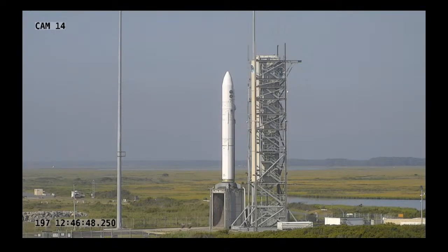All stations, the LC on the primary countdown net. Current status is we are stopped at T-minus 16 minutes. We're holding for range readiness. The range is red due to followers on the range, and the range is attempting to remove those followers.